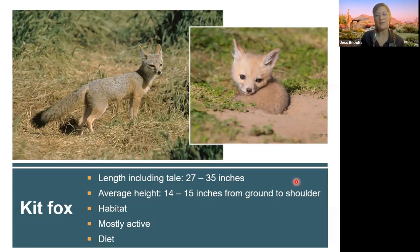They love rabbits, rodents, insects, reptiles. They also eat ground nesting birds and their eggs, and some vegetation, but not very often.